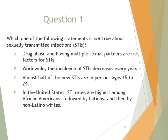So let's talk about a question here. Which one of the following statements is not true about sexually transmitted infections? I'll give you a minute here.